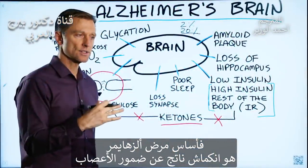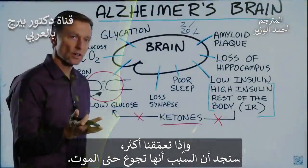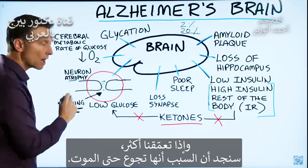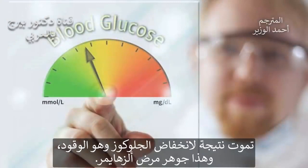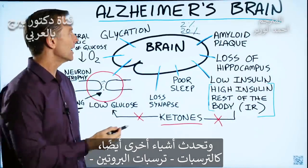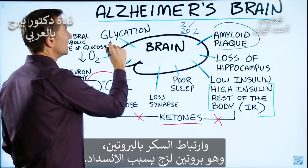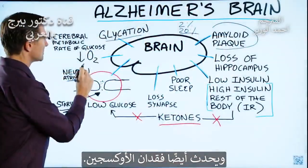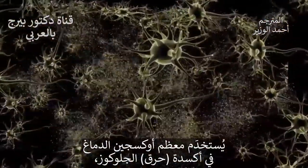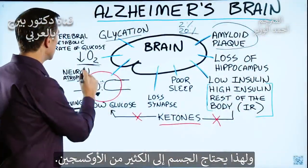So the essence of Alzheimer's is basically atrophy, shrinkage of the neuron, and you're losing the synapses. If we look a little bit further, we find out the reason why is because they're starving to death. They're starving of low glucose, which is their fuel. So basically, that's what Alzheimer's is. And we also have other things going on. We have some plaquing going on. It's a protein plaque. We have glycation, which is another type of sticky protein that's plugging things up. And we also have a loss of oxygen. Now, the oxygen in your brain is mostly used for the oxidation of glucose, and this is mainly why you need a lot of oxygen.